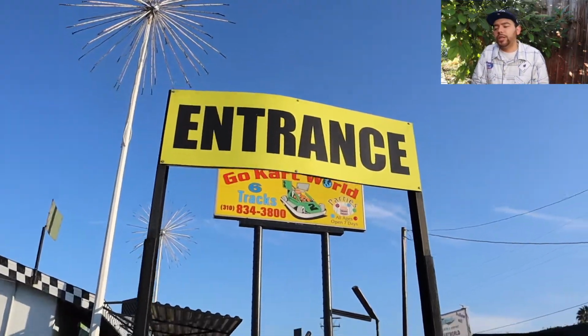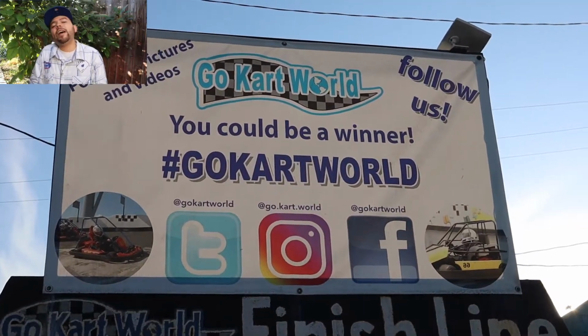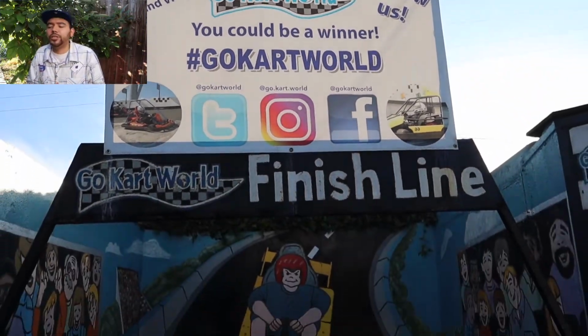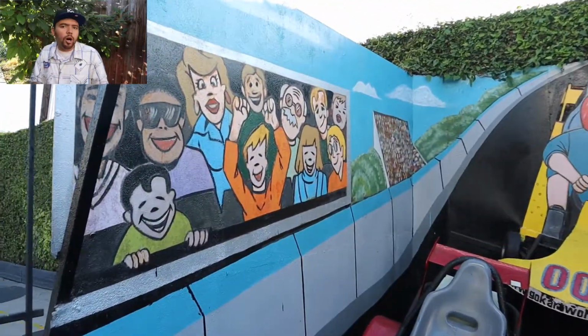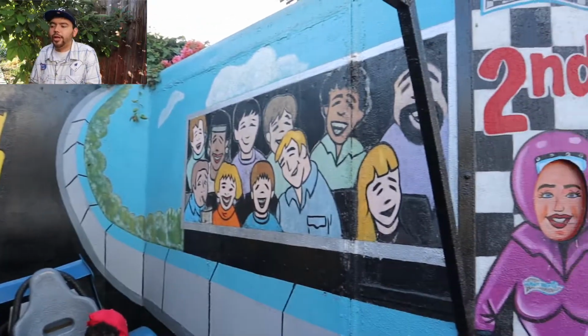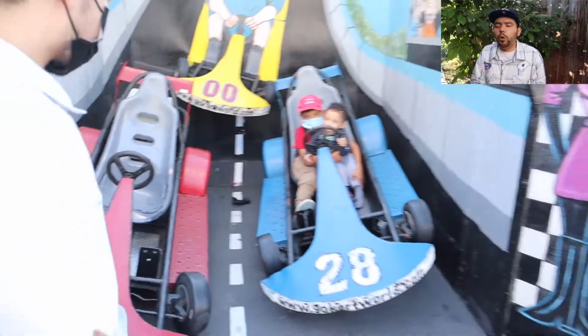So this is the entrance of where you go into Go Kart World. And again, they have a ton of signs. They even have a place where you can take some awesome pictures. This is actually new. I don't remember this being here, but it's cool because it's a bunch of go-karts and you can take some pictures, right? So that you can put them on Instagram. You can take pics of your kids or your family members, whoever you want, right?